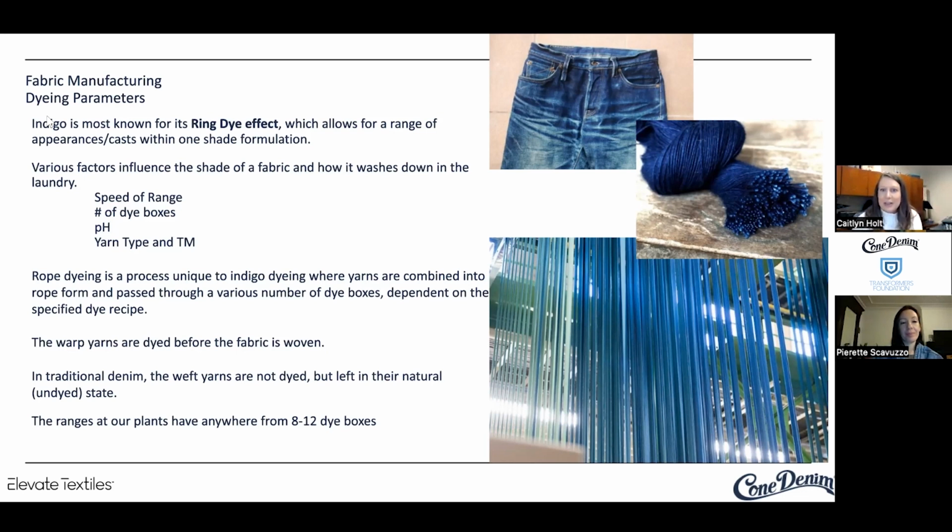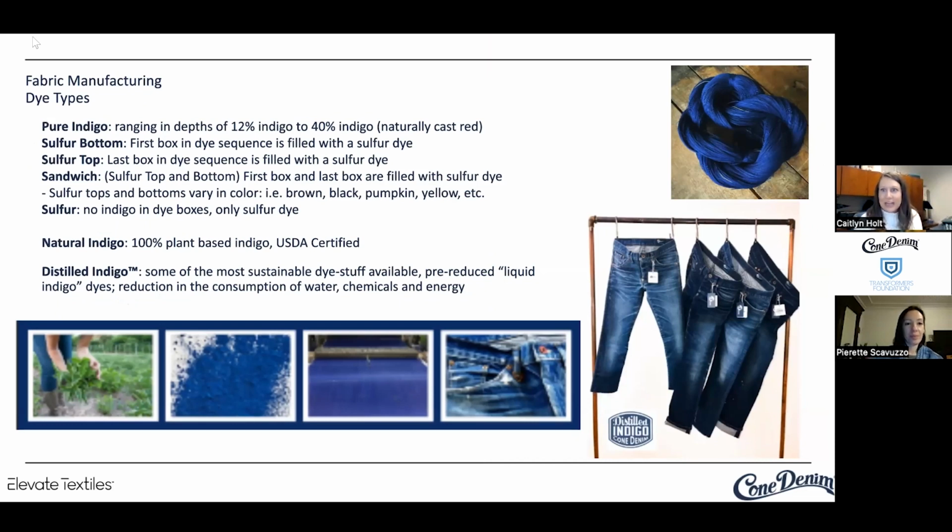You can see in the image at the bottom how on the left-hand side, the yarn looks like a yellow-green color. When it comes out of the indigo bath, it is a yellow color and it oxidizes to turn blue. It's a very cool process to watch. It's my favorite part of the plant, to just go watch the dye range run. That's very beautiful. We have several different dye types. A pure indigo is just indigo, and then we can add a sulfur, because of the ring dye effect, indigo doesn't go all the way to the core, and a sulfur would. That creates a different washdown effect.